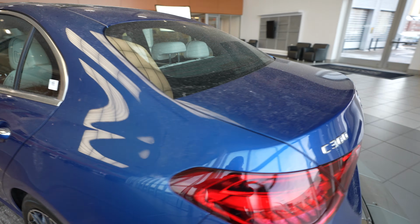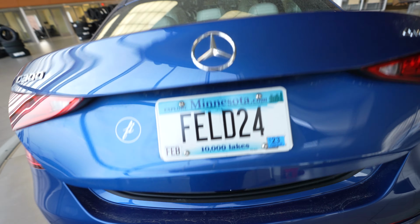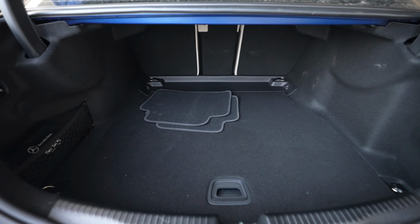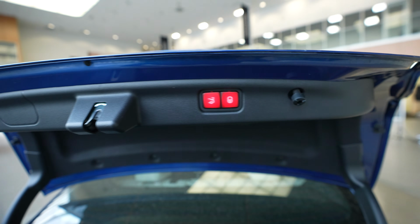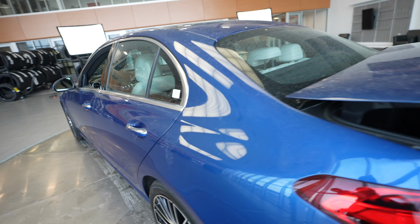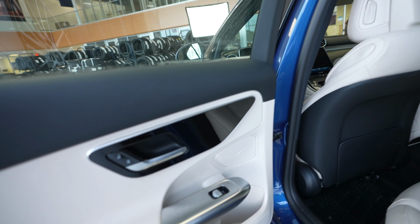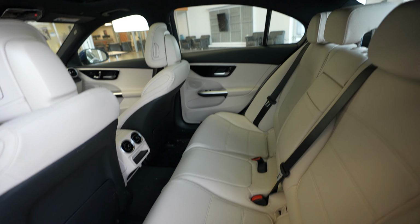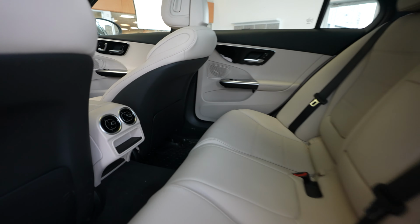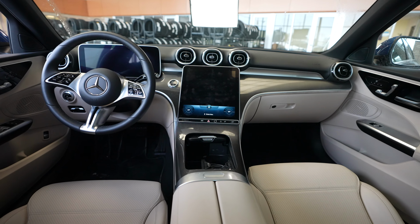Come around to the rear of the vehicle, we have our C300 Mercedes-Benz and 4MATIC badging and a power opening and closing trunk. Push button to close. Take a look at the rear seats next. Do have the premium Burmester sound system installed in this vehicle. And quick look up at the front.